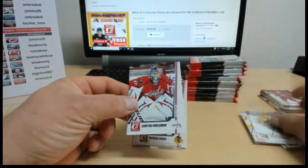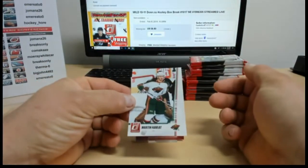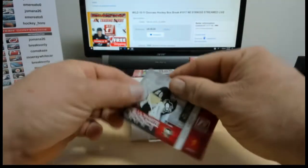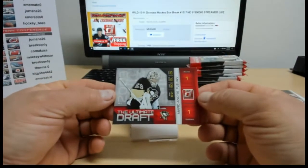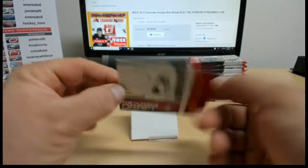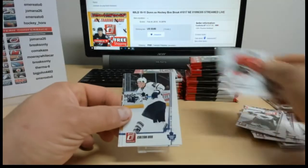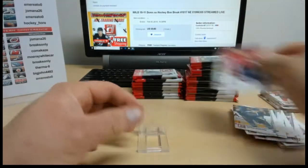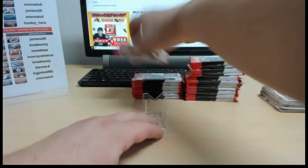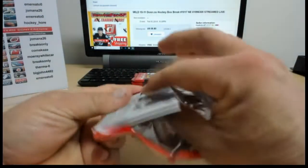Alright, continuing on. We have an Ultimate Draft insert, Marc-Andre Fleury for the Pittsburgh Penguins. Now the plates and patches, I have some Panini plates and patches, new football, coming out this week. Got a case break of that listed.